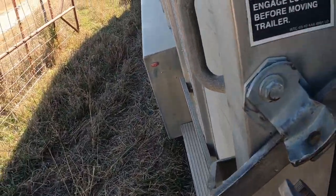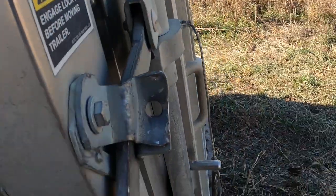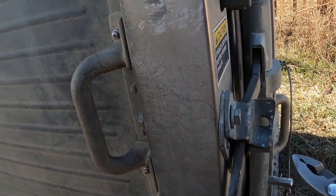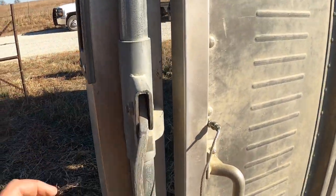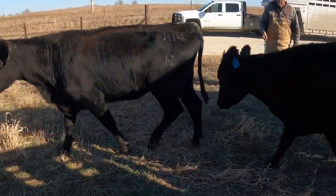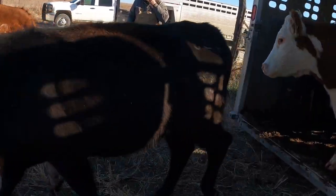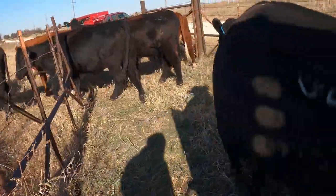You must have bent that when you slammed into the... Oh, did I? It's probably just that that's bent. Here, you want me to hold that? You can put two hands on it. I guess. You'll work on that. Come on, girls. Come on, girls. Out you go. Come on, hey!